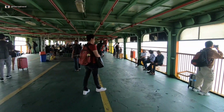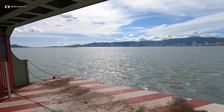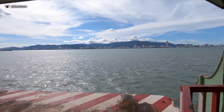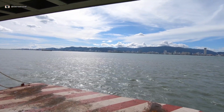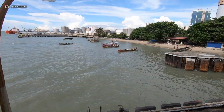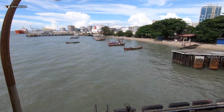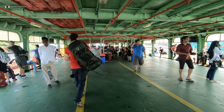So let's walk up to the front, see if we can show you what Penang looks like. This is the front of the boat, and straight ahead we can see the island of Penang. The quote-unquote food capital of Southeast Asia. There's some boats, little Chinese style boats in the harbor. And here is a shot of what the boat looks like.